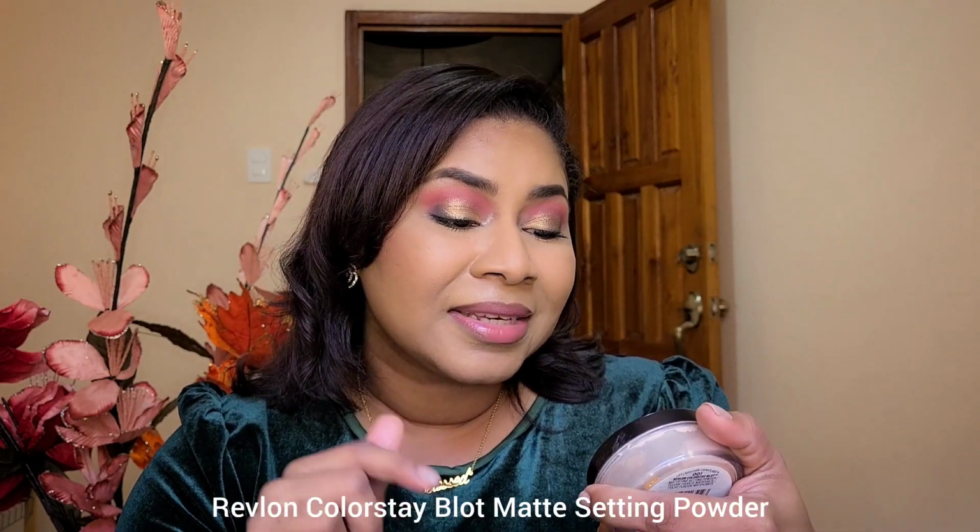So as usual, I have a mix of items. The first item is a makeup item, and it is the powder that I teased you guys with on my Instagram stories, letting you know to bring out all the glowy sunscreens because there is something that I'm using on top of them that I have absolutely fallen in love with, and it's this powder by Revlon. It's the Revlon Color Stay Blot Matte Setting Powder.